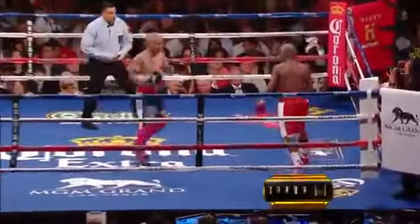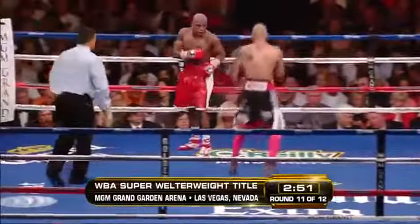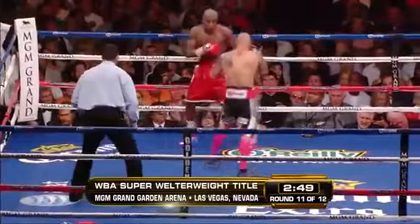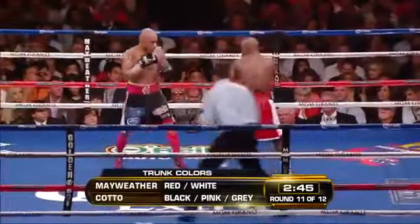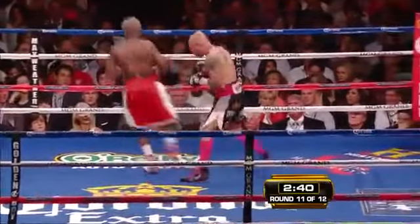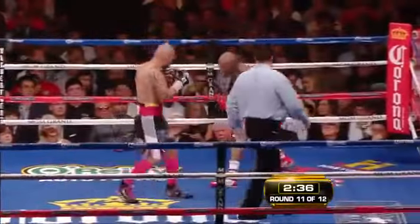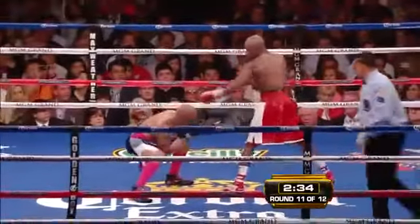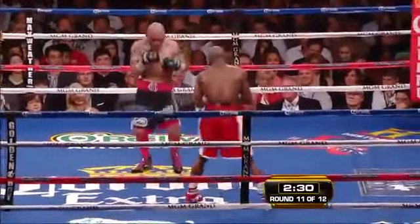Anyway, here we go to round 11 at the MGM Grand Garden Arena, Las Vegas, Nevada. WBA Super Welterweight Championship of the World. And the WBC Diamond Belt is going along with it. That's a Super Championship belt that they give out. Floyd Mayweather up on his toes, as is Miguel Cotto. 30 seconds just about gone here, and not much has happened in round number 11.